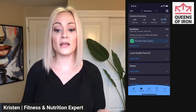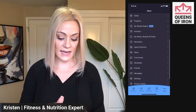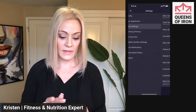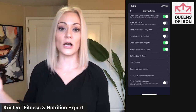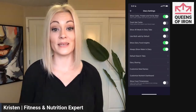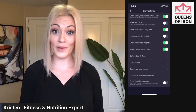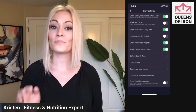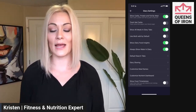Okay. Another thing that I want to show you is let's go to diary settings. Make sure track net carbs is off. Otherwise, you're eating more carbs than you think you are. Because if you're only tracking the net carbs, you're only tracking some of your carbohydrates. Let's just have a good understanding of the full picture. What all is happening? Because the more data we have, the more awareness we have, the more understanding of the situation we have, and the more concrete and dialed in your plan is.